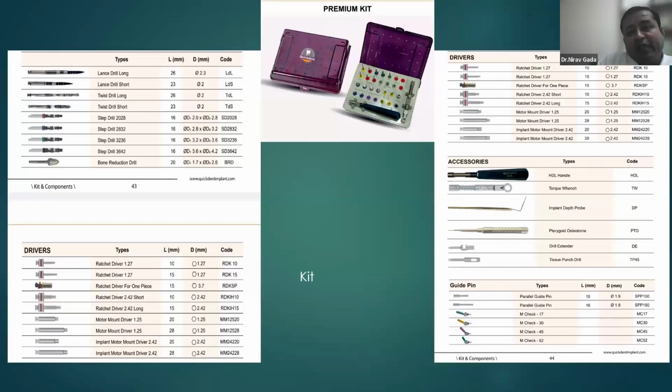These are the drills that we use. This you can see is the lance drill, which is one of the most important ones. We have the long and the short lance drills, and we have a 2.0, 30 mm drill, and we have step drills to widen the bone as and when required. And there is a hand ratchet with which we place the implants with our hand. Here we don't use micro or motor driven implantology. Generally we are doing it with our hand ratchets. And then to do some fine adjustments, we also have a normal ratchet.